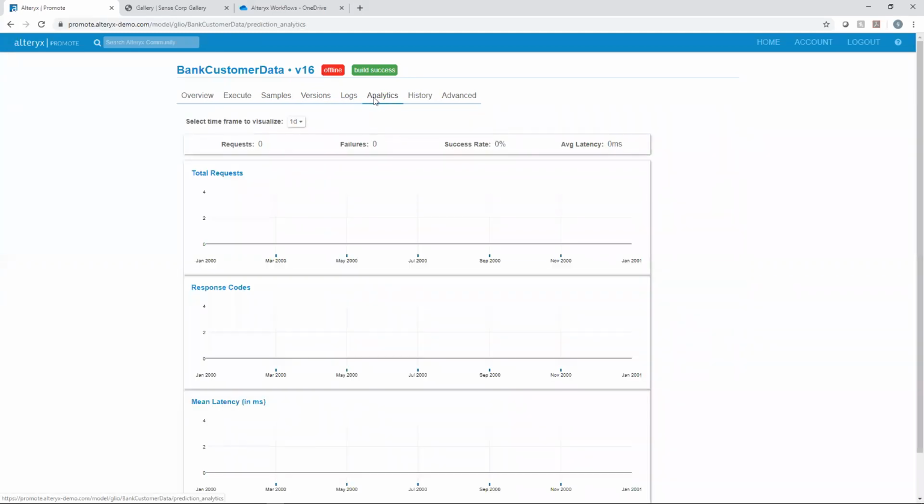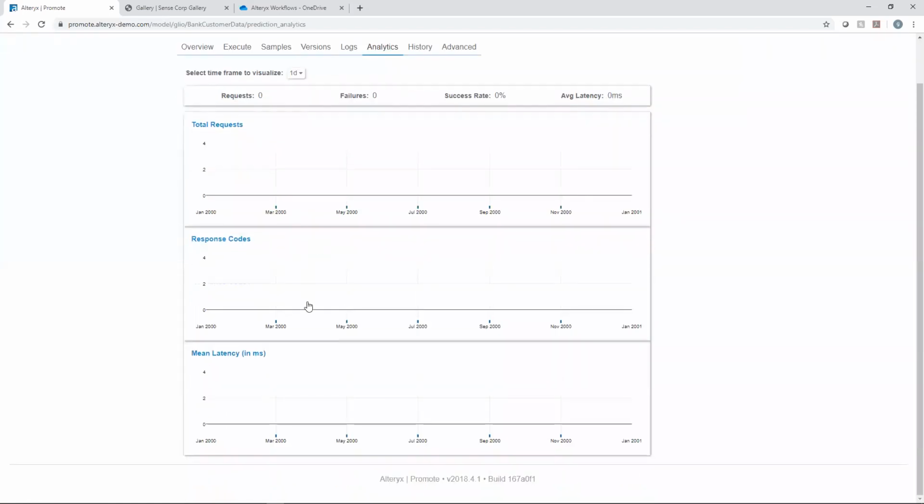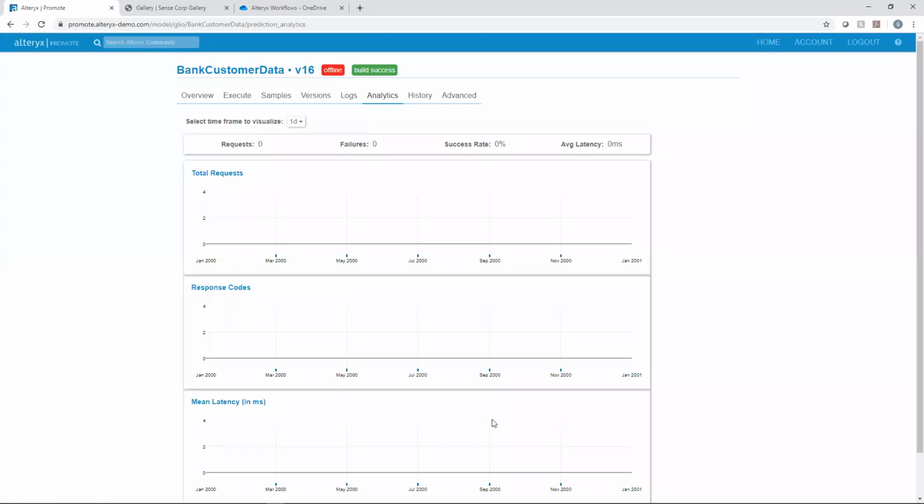You have analytics, so anytime the model is hit, you can see how many requests have been made, the response codes, whether it was a failure or success, and you can also see the mean latency in milliseconds, so you can see how fast it took for your model to respond, which usually is around, when I've done this before, 5 to 9 milliseconds, so it responds very fast.